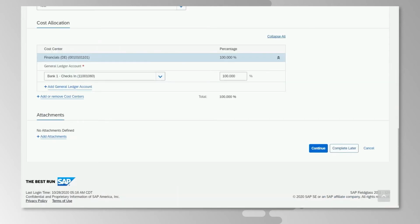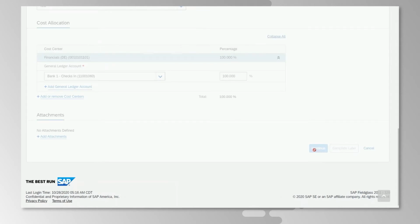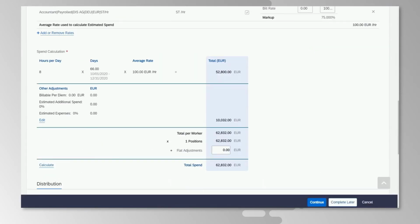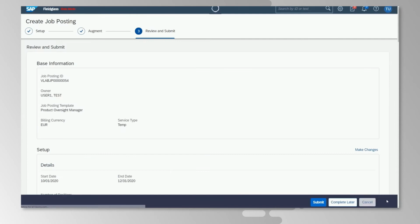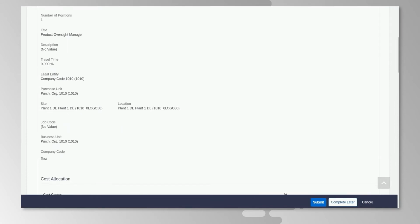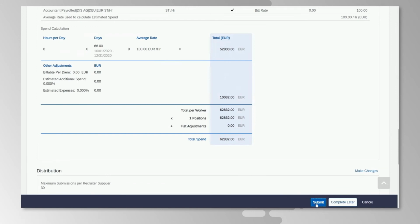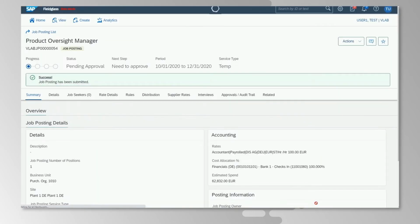Furthermore, inside Fieldglass, of course, I want to enrich this job posting with specific data, what I estimate, for example, how many hours this worker should work, what the average rate might be, to come up with a total spend for internal approval. So I continue here and conclude this job posting that can be sent to all my suppliers. So I submit this into the system.